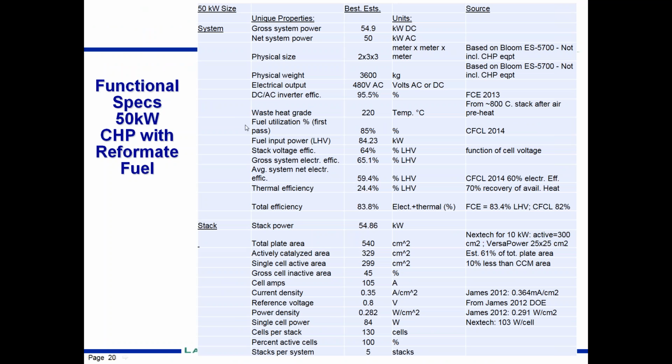Functional specs here for the SOFC case. Again, I'll just note that the system net electrical efficiency at the higher temperature is much higher, approaching 60%, and the total efficiency is similar, in the low 80s, and the current density is approximately 0.35 amps per centimeter squared, for comparison.